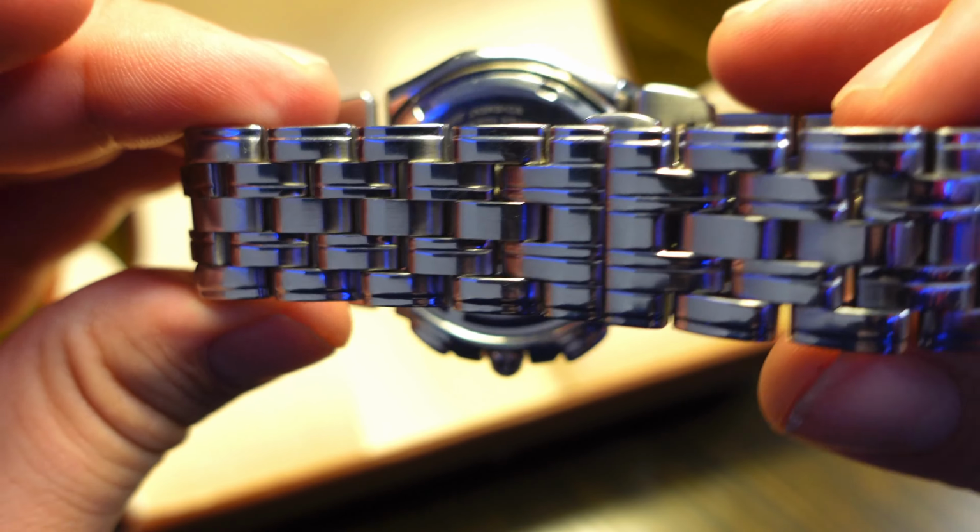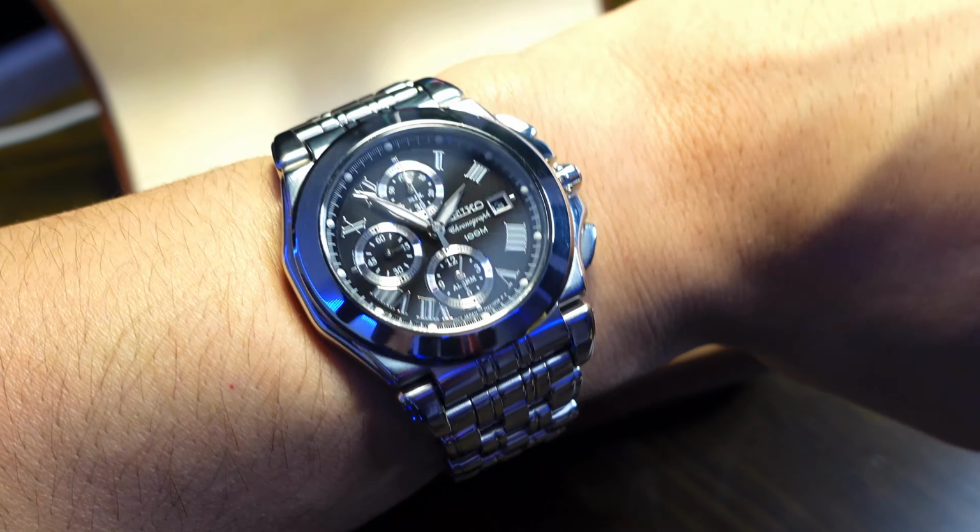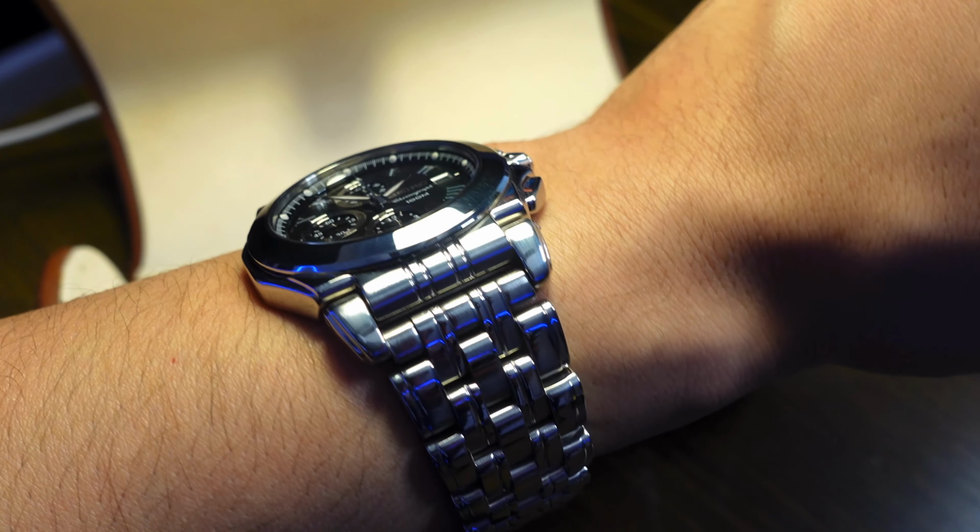Overall, guys, I just want to say that this watch is just amazing. Just look at it. And if you're wondering how this watch wears, let me show it to you. This is how the watch looks on my 7-inch wrist.